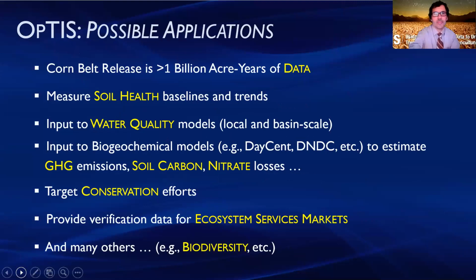There are many possible applications of the OpTIS data set. As should be clear by now, we actually have literally more than 1 billion acre years of data that have been released in 2019 with the Corn Belt study. As Steve explained, we can use these data to measure soil health baselines and trends, but also use them as input to water quality models, in addition to the biogeochemical models that Steve explained. And this is something we're pursuing here at CTIC even now.